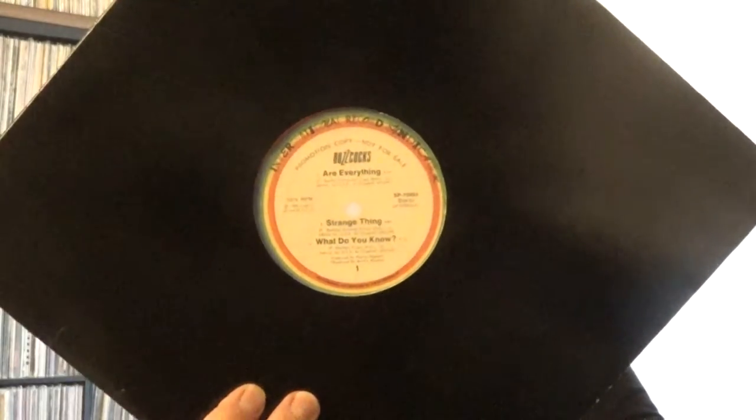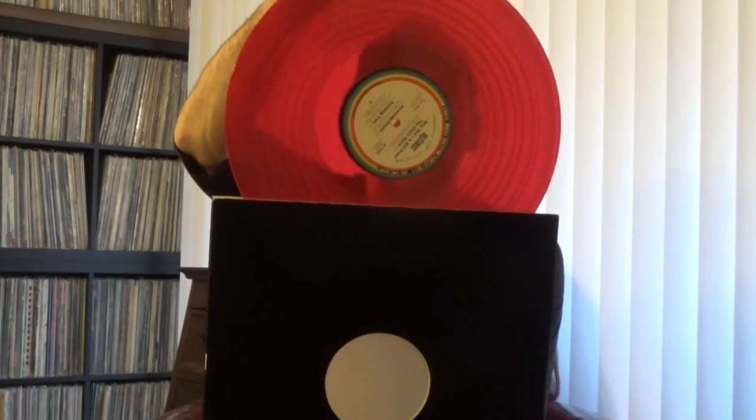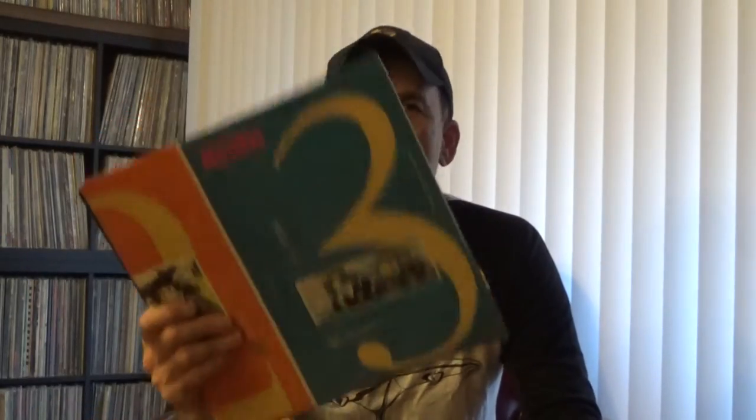Also I got this 12-inch promo of the Buzzcocks, and it's on the old style IRS label. It's a promo, and it probably had a real cover at one time. The cool thing about this is the red wax, so that's pretty neat. It's a promotional label. This is a 6-song EP that came out in 1980, and in the UK it was originally 3 7-inch singles in a short period of time, and then IRS picked them up and put them on a 12-inch. Really good stuff on this.